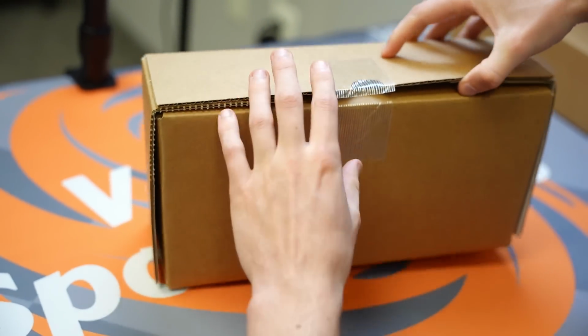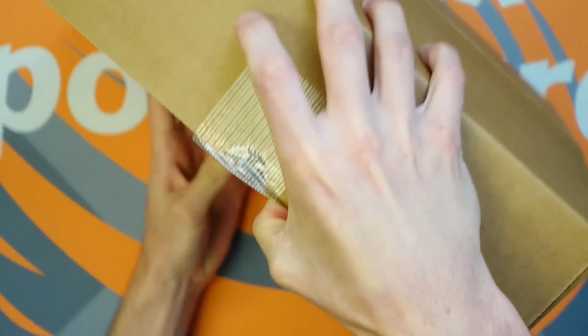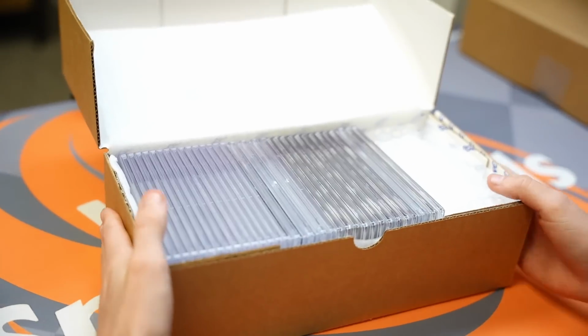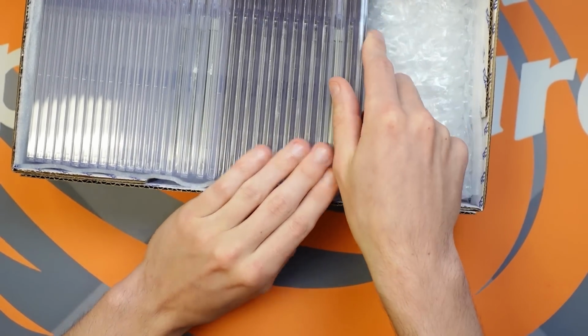Cutting open into it. I don't even know what's in here. Like I said, we've been getting so many cards back. I know we've been doing a lot of videos, but there's been a lot. All right, we got a nice stack of fresh cards back from PSA. You can literally see the color difference.